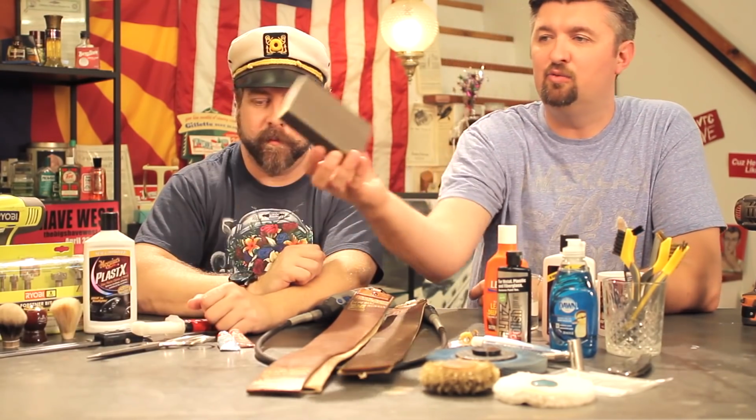We do have a whole video on Razor Emporium on how to do it, but really quick, this is your best friend. This is a 180 grit sanding sponge. I love the sanding sponges because they can form. Whenever you get a piece of sandpaper, the next question is, I need a sanding block for the sandpaper. So this is all in one, and when you're done, throw it away.